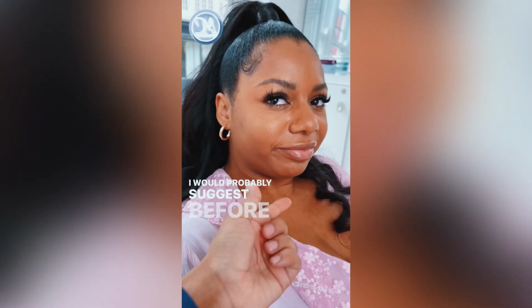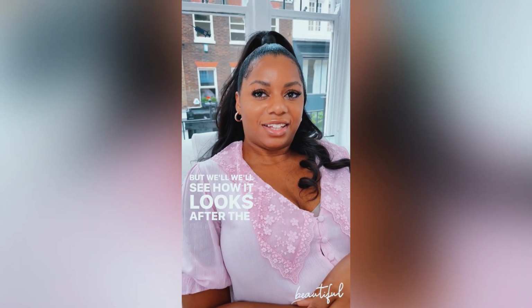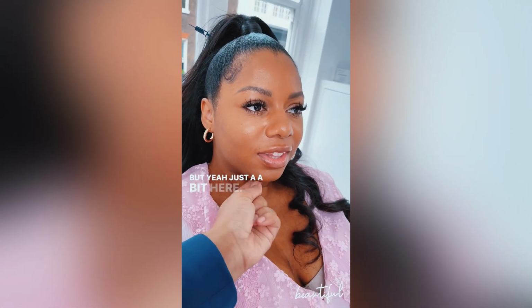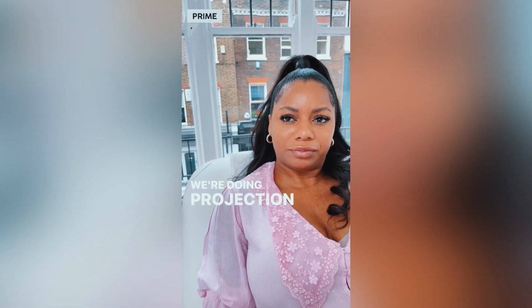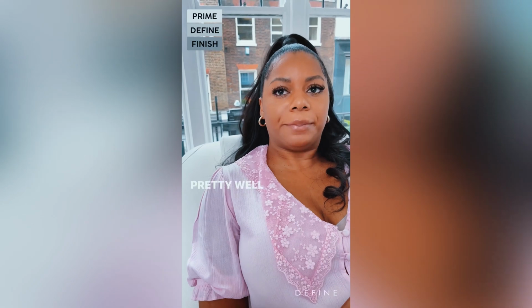I would probably suggest before your wedding just get a bit more fat dissolving in the chin if it doesn't look as good after we've done filler, just in case. But we'll see how it looks after the filler. After filler, it might look really nice and contoured. Yes. But yeah, just a bit here. I think the chin, when we're doing projection inferiorly of the mentalis, this will hide it pretty well anyway.